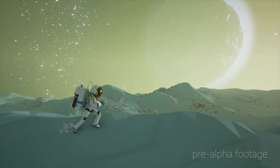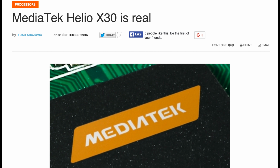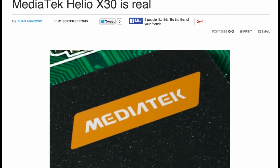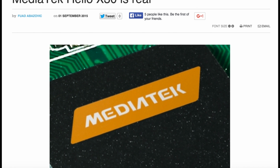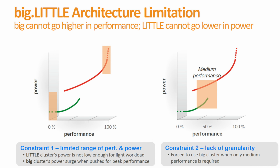Very recently, the company actually announced that this processor is already in the works, and that we could be seeing it in early next year. My guess is that it'll actually end up coming out towards the middle of next year, but nonetheless, I can barely contain my excitement. Essentially, this is like the Helio X20, but even more efficient.